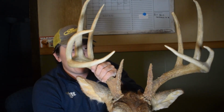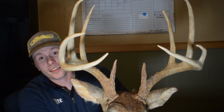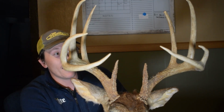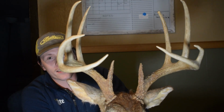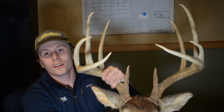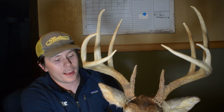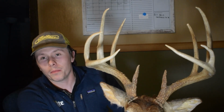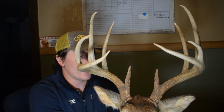Put it this way, my grandpa has had some crazy bucks. He's killed some big bucks. And this, he basically ran out of room. And it was downstairs in my dad's old room, and I saw it, and it just kind of broke my heart that it was just sitting there. So I brought it home.